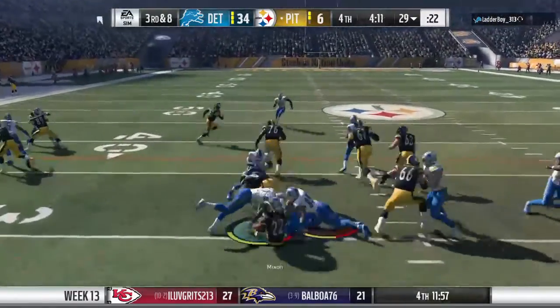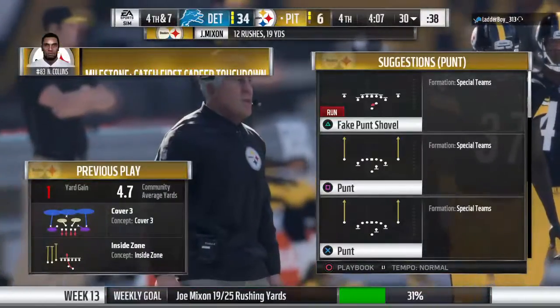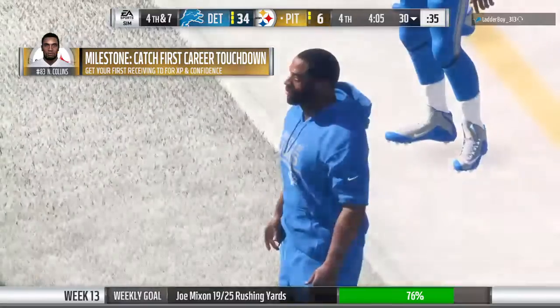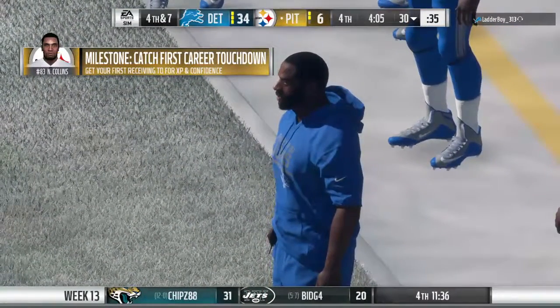They'll run it now out of the gun. Not much room here as he only gets it to about the 30. Only a yard on the pickup there, and it's going to leave him with a fourth down. Seems pretty obvious defensively a key was stopping the run game. How have they done it so successfully?